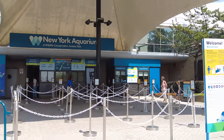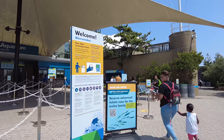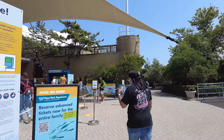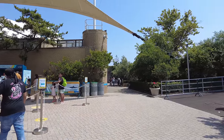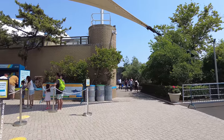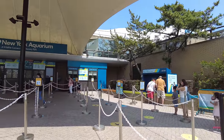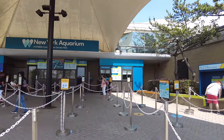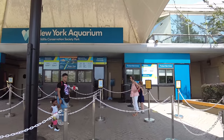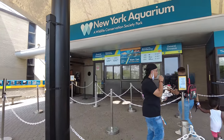So that's the entrance basically. And one more important piece of information about the New York Aquarium: on Wednesday after 3 it's free, but you have to reserve the ticket online on Monday after 3. You have to reserve the ticket, so that's important information also. It's a pretty cool place if you are a wildlife lover.